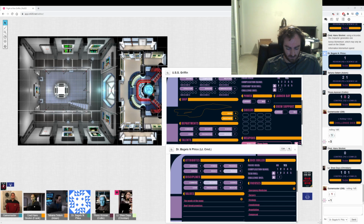So that was actually quite helpful for you, so you're not taking this barrage of phaser fire. They don't have any focuses. I'm going to spend one of my threat for an additional die. Complication range is normal. And I think this is going to be Daring plus Security for a ranged attack. Ranged is Control plus Security, right? Yeah.